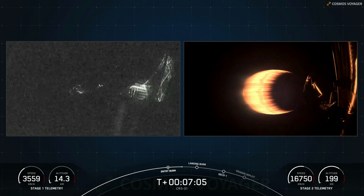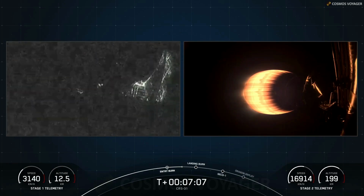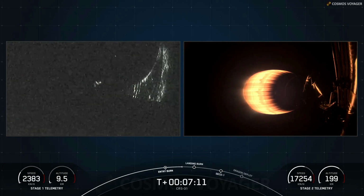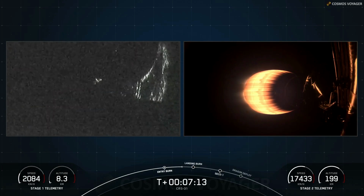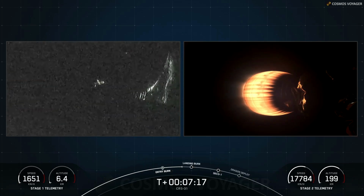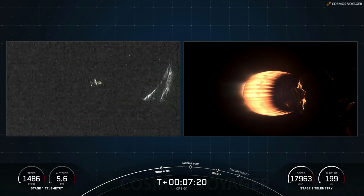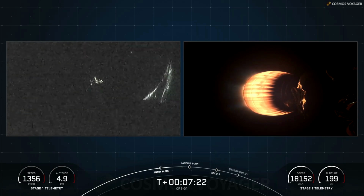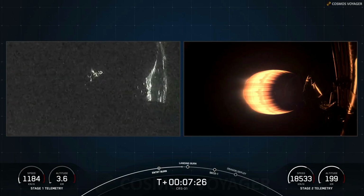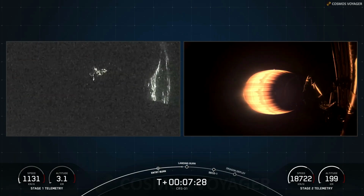The first stage that's supporting today's mission has performed this entry burn for the 5th time. And Falcon 9 is the world's first orbital class reusable rocket. And this is important because it allows us to reuse the most expensive parts of the rocket, which drives down the cost of access to space. We should see that landing burn starting in just a few moments.